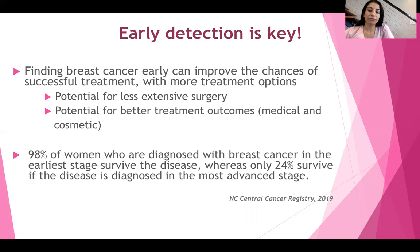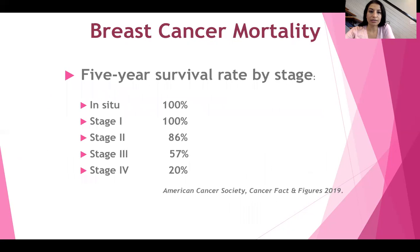So 98% of women who are diagnosed in the earliest stages of breast cancer, so stages 0 through 2, versus 24% in stage 4, are able to survive the disease.